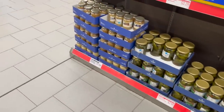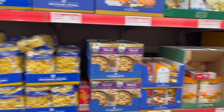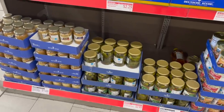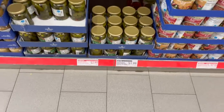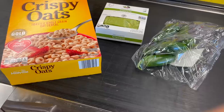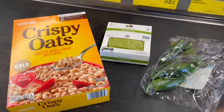I am so bummed. It does not look like they have the red cabbage here either, even though they have other leftover German week. Oh, there's where it would be, and it's full of pickles. Dang it. Aldi trip number two. A little less than $5.